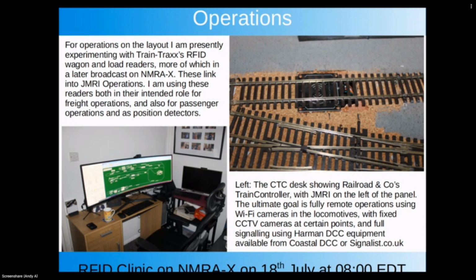And the ultimate is fully remote operations using Wi-Fi cameras in the locomotives and some fixed CCTV cameras at certain points, so that the layout can actually be operated remotely.